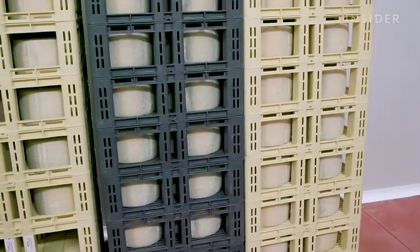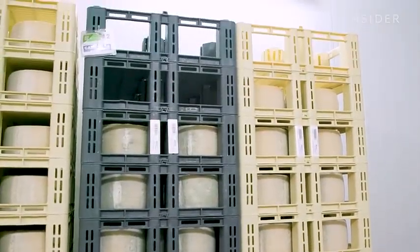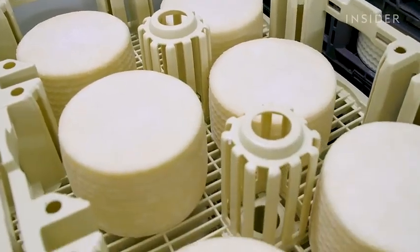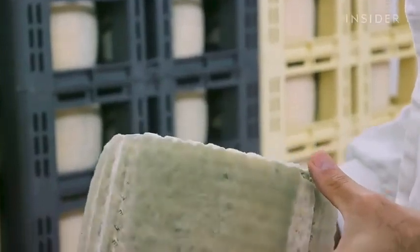After the wheels are taken out of the brines, they are placed in a drying room. As you can see behind me, we have different blocks of cheese. We have just here on my right, the ones that were made just yesterday, and then going forward we have 2 days ago, 3 days ago, 4 days ago, up until 1 month.